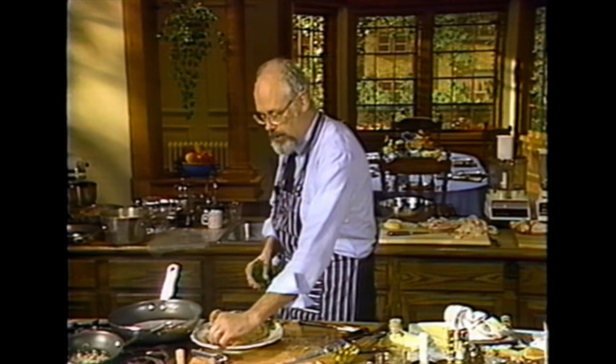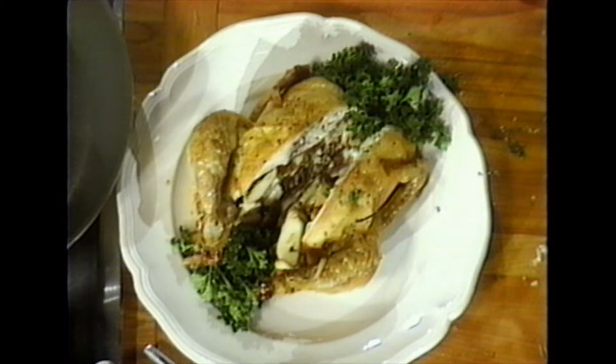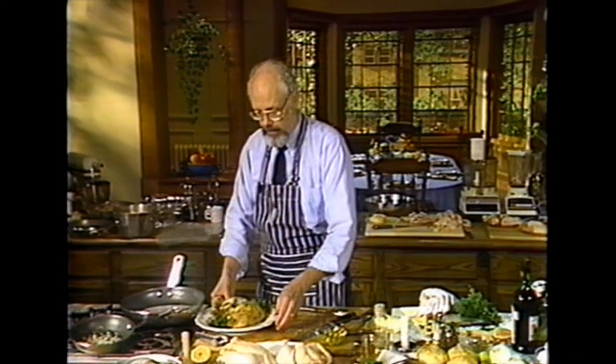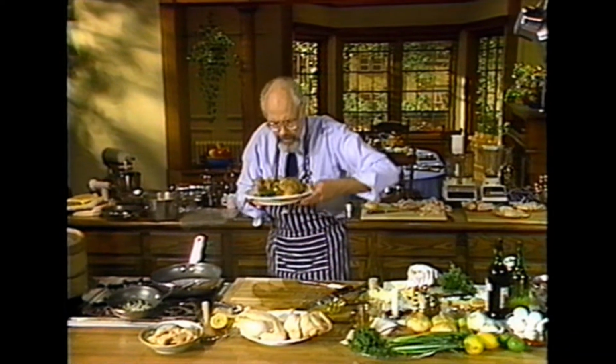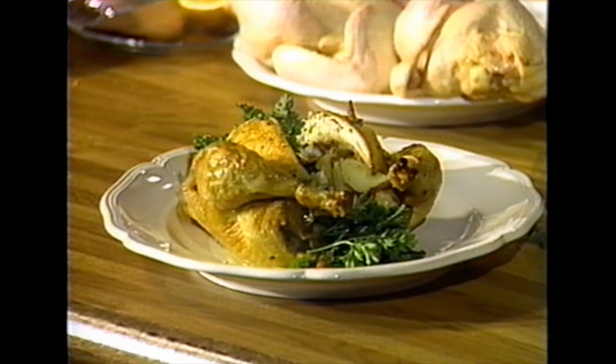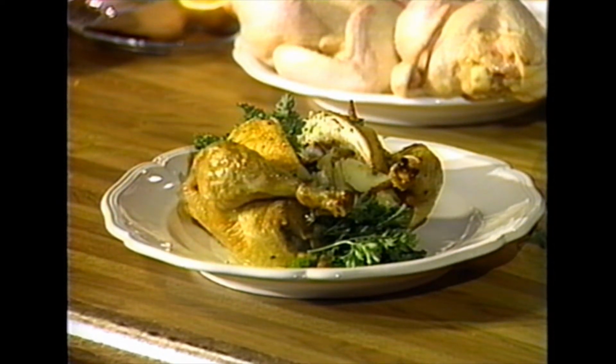One chicken stuffed with rosemary, potatoes, anchovies, capers. Let's put him out in front here where you can get a good look at him. I wish you could smell this because it's a heavenly odor. There, all right. Now then, let's fry. Let's do another Italian dish.